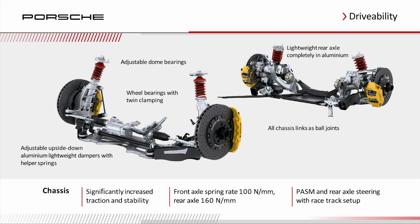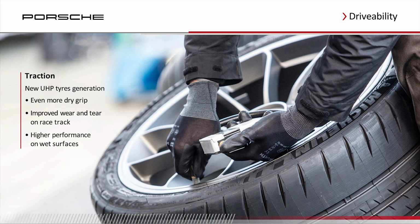The front axle spring rate is 100 newtons per millimeter and the rear axle has a spring rate of 160 newtons per millimeter. The Porsche active suspension management and rear axle steering have been set up for the racetrack. For ultimate traction, Michelin Pilot Sport Cup 2 tires are used, which allows for ultimate dry grip and improved wear and tear on the racetrack.